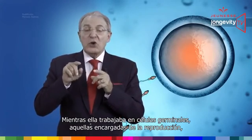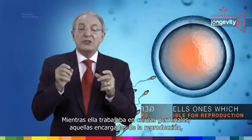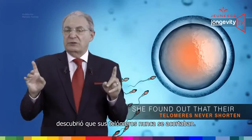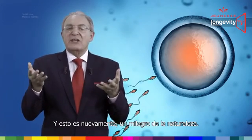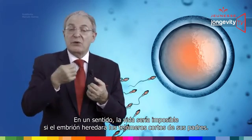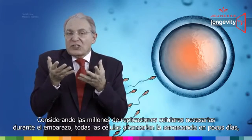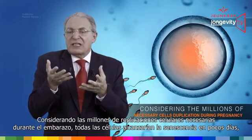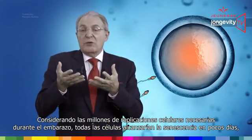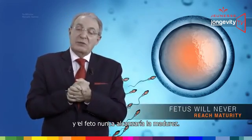While she was working on germinal cells, the ones which are responsible for reproduction, she found out that their telomeres never shorten. And this is a miracle of nature, in the sense that life would be impossible if an embryo inherited short telomeres from his parents. Considering the millions of necessary cell duplications during pregnancy, all the cells would reach senescence in a few days, and the fetus would never reach maturity.